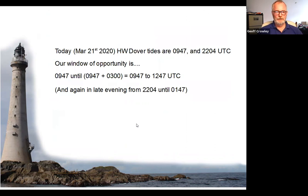Today, just using March the 21st, 2020 as an example, high water Dover tides are 9:47 and 22:04. Those are the times of the high tides, UTC. Remember the warning about whether we are on BST or UTC. In March, we would be on UTC. So our window of opportunity is 9:47 until 9:47 plus 3 hours, in other words 9:47 to 12:47 UTC. And again, of course, in the late evening from 22:04 to 01:04 if you'd like to go around there at midnight.